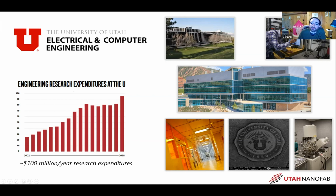These are pictures of some of our buildings where electrical and computer engineering faculty and students work. We have two buildings where we have labs, the Medical Engineering Building and the Sorenson Molecular Biotechnology Building. This is where our nanofab is located. And here in the Medical Engineering Building is where most of the research labs are located. So in terms of facilities, we have world-class facilities, and pretty much we can work on all the types of problems, both theoretically, computationally, as well as experimentally, that you can imagine.